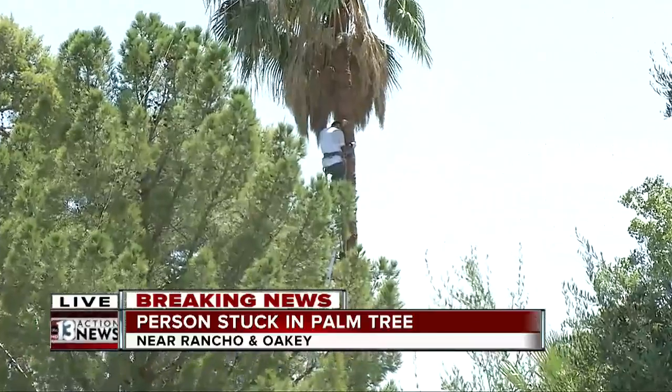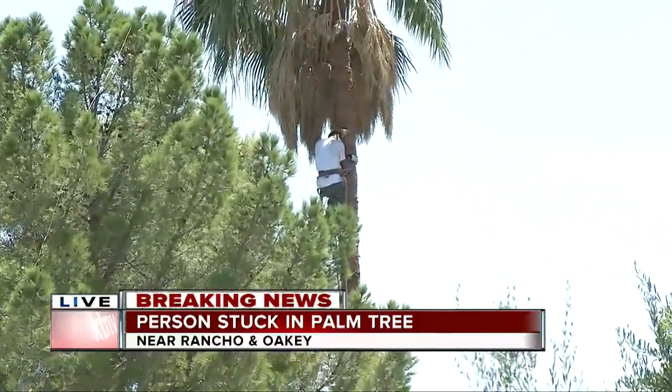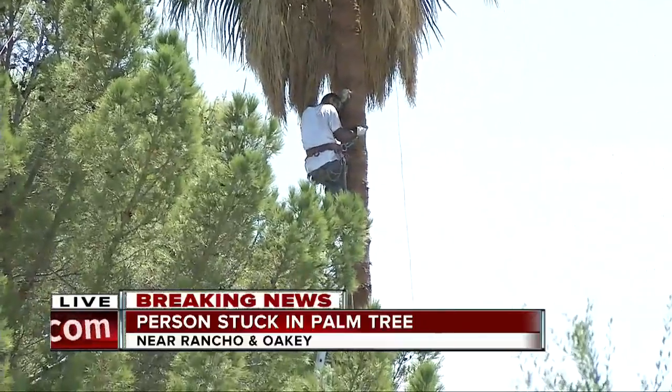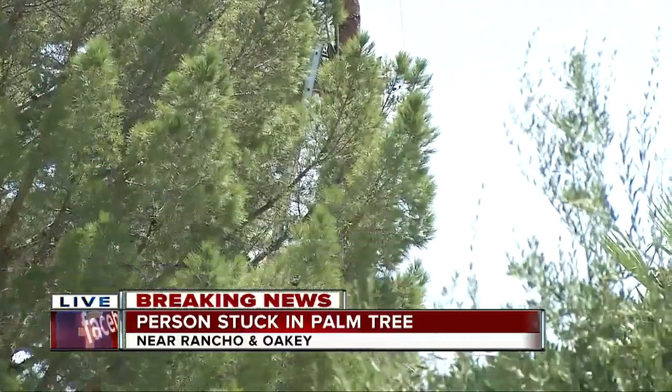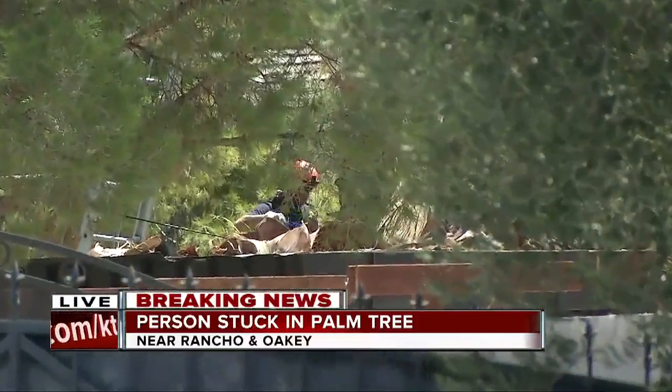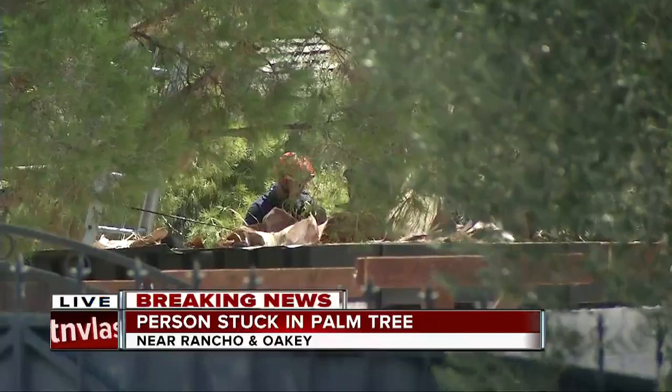Can you only imagine, though, when we saw that huge chunk fall? I mean, from here, it looked like it hurt and like it was heavy. That is heavy stuff up there in the palm trees, and so I can only imagine he's got some major scrapes and bruises there. But again, he's moving, he's conscious, and he seems to be okay.